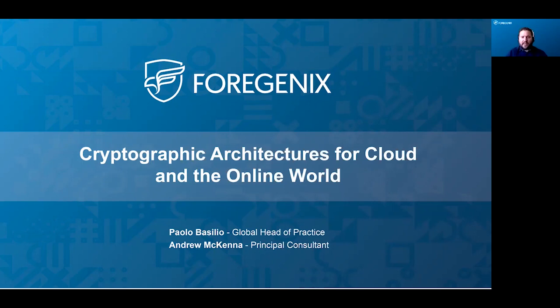We'll be discussing the current state of cryptographic architecture and how this type of architecture is managed in today's world, and how the evolution of the management of this infrastructure might be in the future, and the barriers that are in place that could prevent the modernization and evolution of the management of this infrastructure.